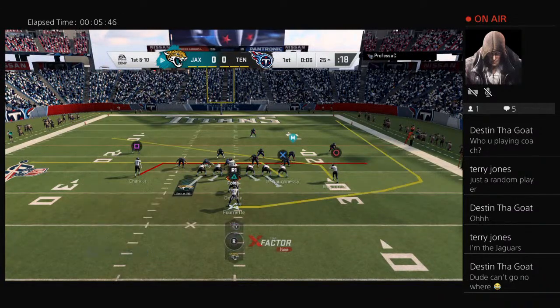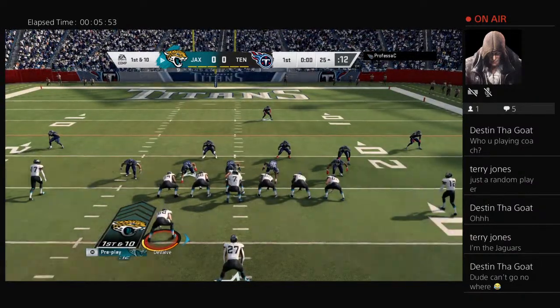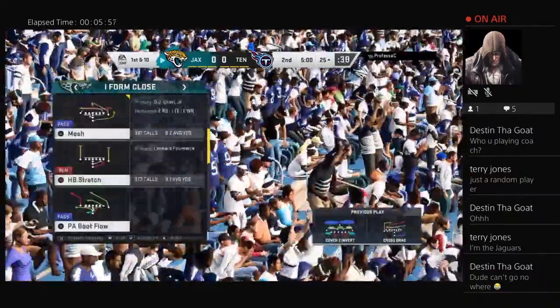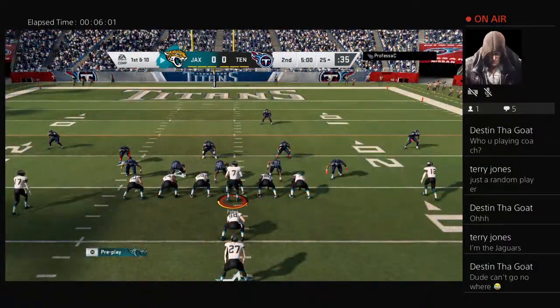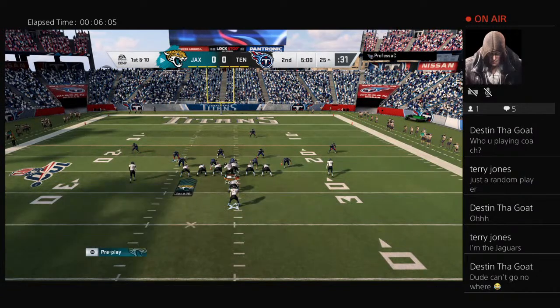Hey, Keaton. You ain't doing nothing today. Rush in. Let's go, baby. End of the first quarter with no score. Hey, here we go. I got you. Check. Walk 54. Yes. 13.